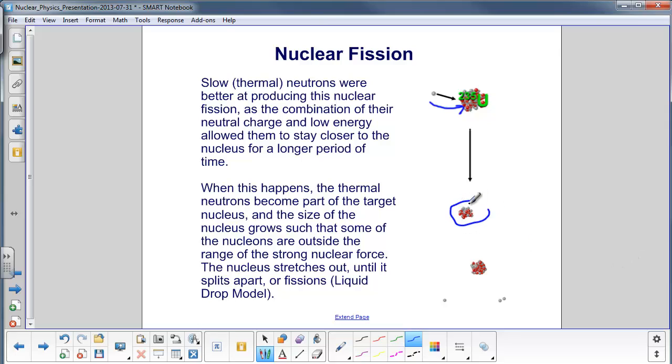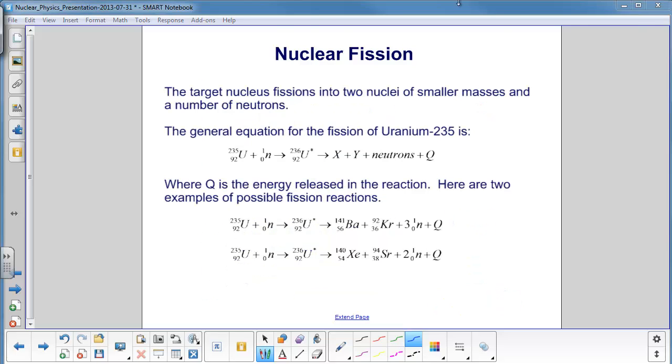And here's one particle, here's the other nucleus. You can see these are roughly the same size. They're smaller than the uranium. And look here, we have 3 neutrons coming out, and they can then hit other uranium-235 nuclei and continue this fission process. This stretching of the nucleus has a name. It's called the liquid drop model. From the previous slide, we saw how the target nucleus, which in this case was uranium-235, fissioned or split into 2 nuclei of smaller masses and a few extra neutrons.